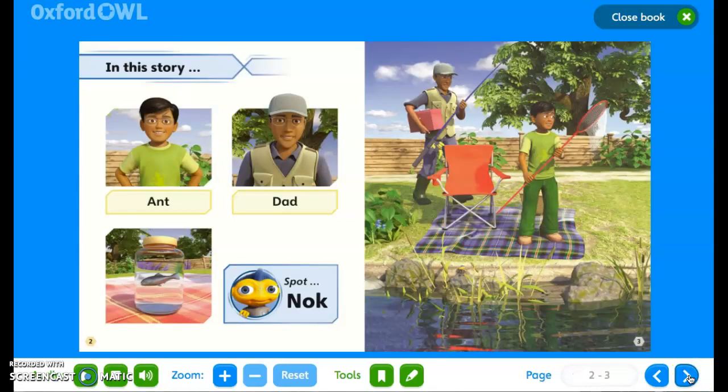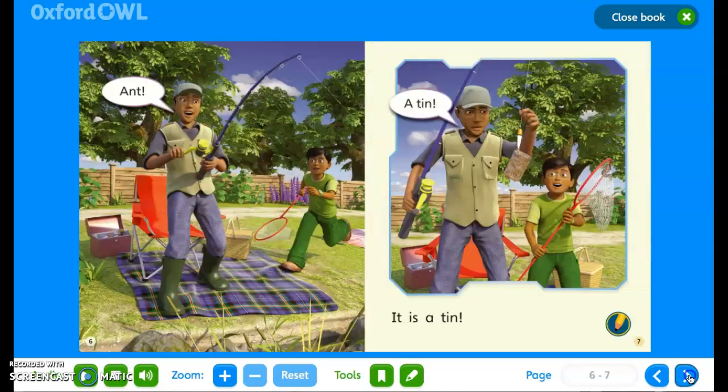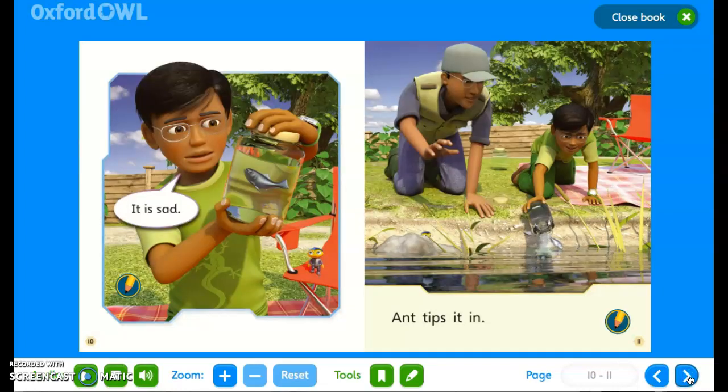In this story is Ant, Dad, and a fish. Dad sits. Ant dips. Ant, a tin. It is a tin. Ant dips. Dad. Ant tips. It is sad. Ant tips it in.